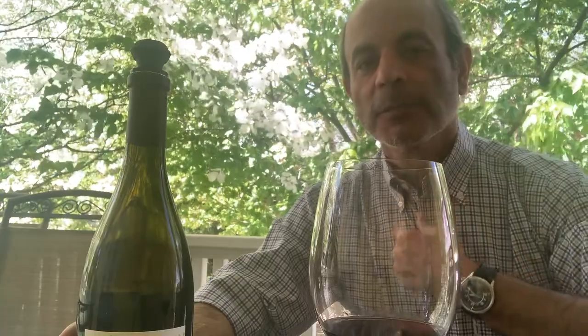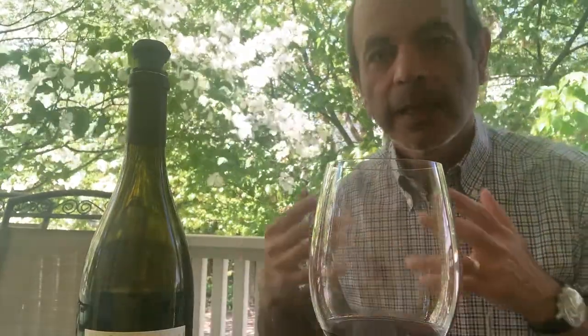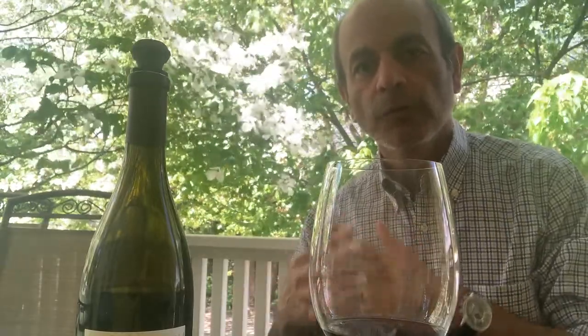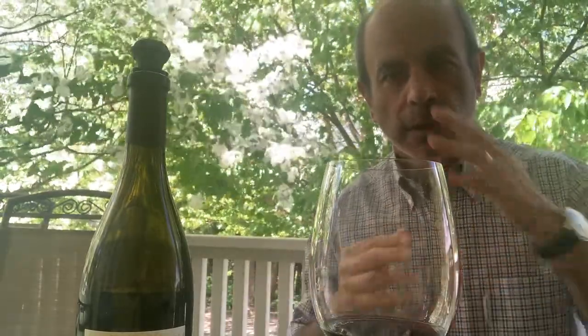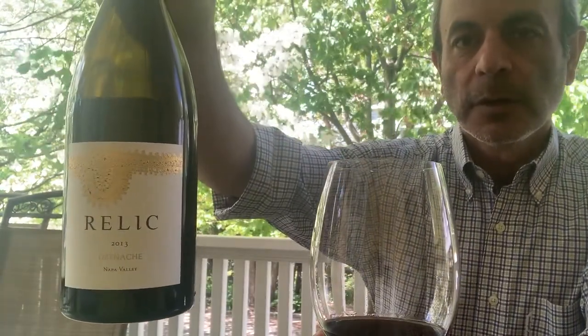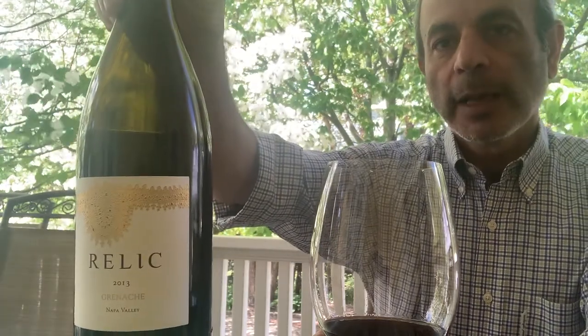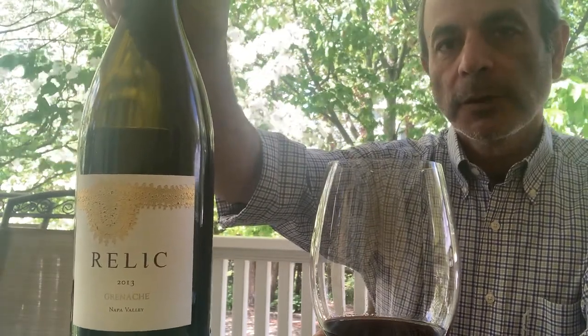Back in New York on the East Coast. So, first bottle back. I figured maybe we'd have a little bit of fun with a hybrid, which is basically an old, typical Old World grape grown in California. This is 100% Grenache from Napa by Relic, our good friends at Relic. It's called the Relic Paris Vineyard Grenache.